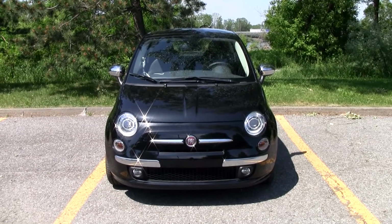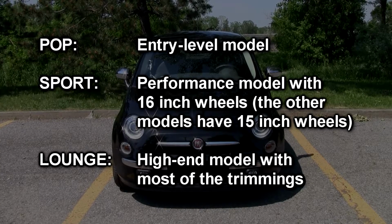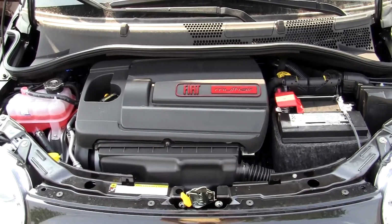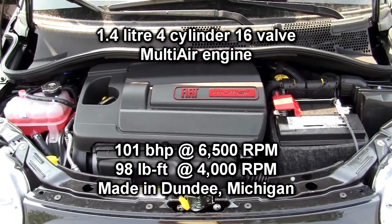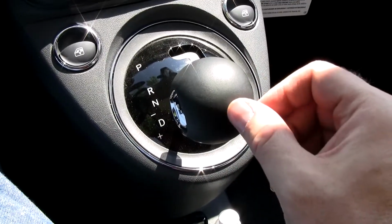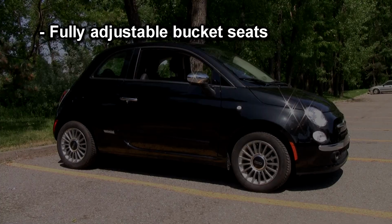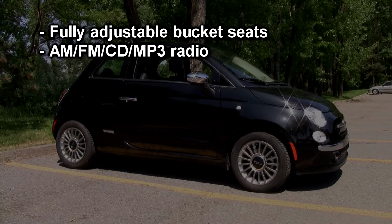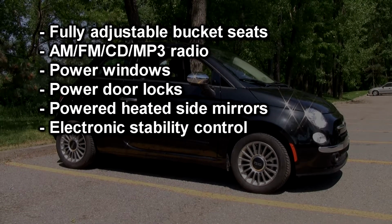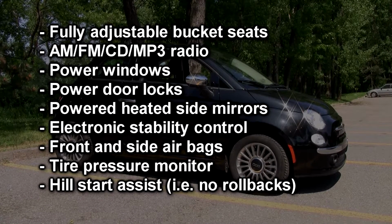Manufactured in Mexico, the new Fiat 500 has been re-engineered for the North American market and is available in your choice of pop, sport, and lounge configurations. All models are powered by a 1.4-liter 4-cylinder 16-valve multi-air engine with your choice of 5-speed manual or optional 6-speed automatic transmission with user-selectable gear shifting. Standard equipment includes fully adjustable bucket seats, AM/FM CD MP3 radio, power windows, power door locks, power heated side mirrors, electronic stability control, front and side airbags, tire pressure monitor, and hill start assist.